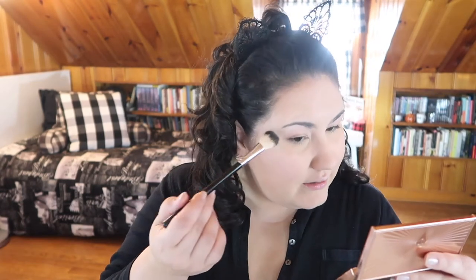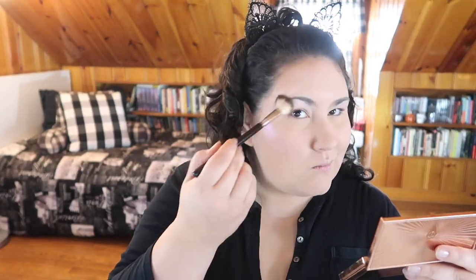Recently, I've actually gotten into highlighting right here on the bridge of my nose. Just gives you a little extra glow. And then I like to highlight down this part of my cheek and then up around my eyebrow. So just like that. Ooh, that's got a really pretty shift to it.